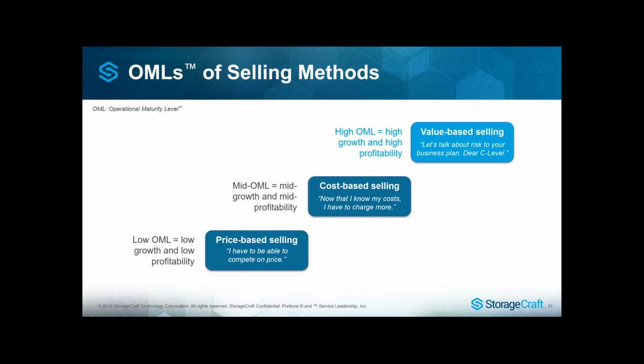Let's talk about the risk to your business plan, dear C-level, if your data is lost and can't be restored in a rapid fashion, if your compute capacity is lost and can't be restored in a rapid fashion, right? Let's talk about the impact to your customers, your employees, and you reaching your business goals. And it could even be other forms of liability. That's value-based selling. What would be really cool, though, would be to be able to do value-based selling, but also price-based selling. Wouldn't it be really cool to have a great value proposition and be able to come in cheaper than everybody else? That's about as good as it gets.